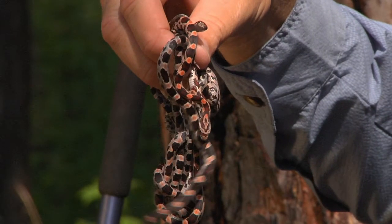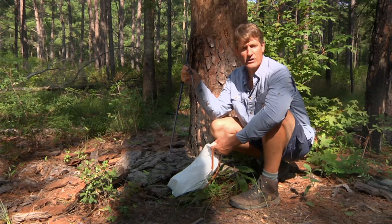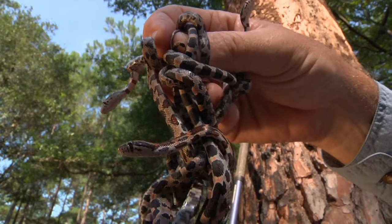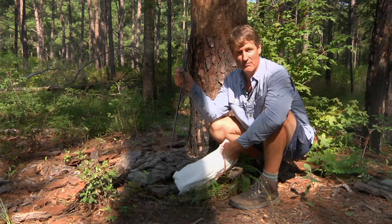You know, the reality is, these guys face some real challenges in these woods. Fortunately, nature's provided some mechanisms that are gonna help. First of all, they have a big clutch size. There's lots of them. Also, they have great cryptic coloration, or camouflage, and they're good hiders. So some of these little guys might just make it.